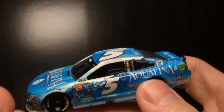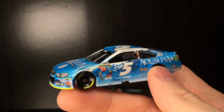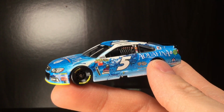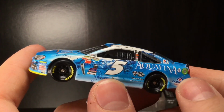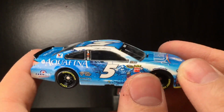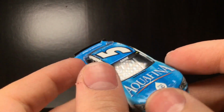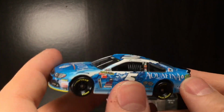But absolutely, man. This is one of those cars that I'm shocked is still relatively available. So they must have made a crap load of these things. That's probably why it's still pretty cheap out there. But this is like a super nice paint scheme. Like, if you're a Kasey Kahne collector, how could you not want this car? I mean, this thing is awesome.